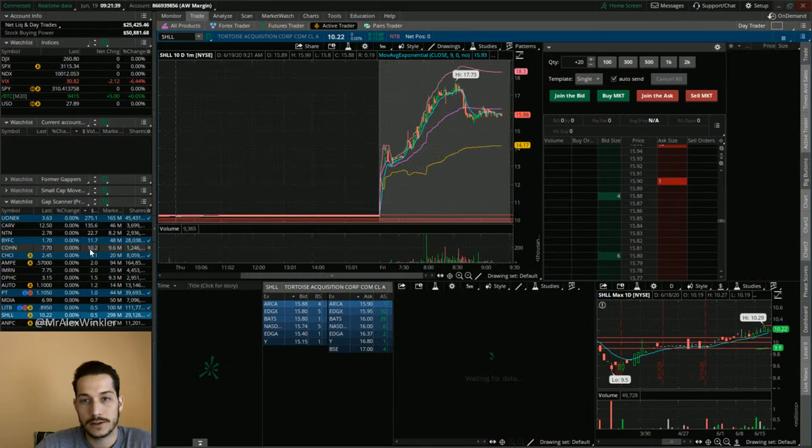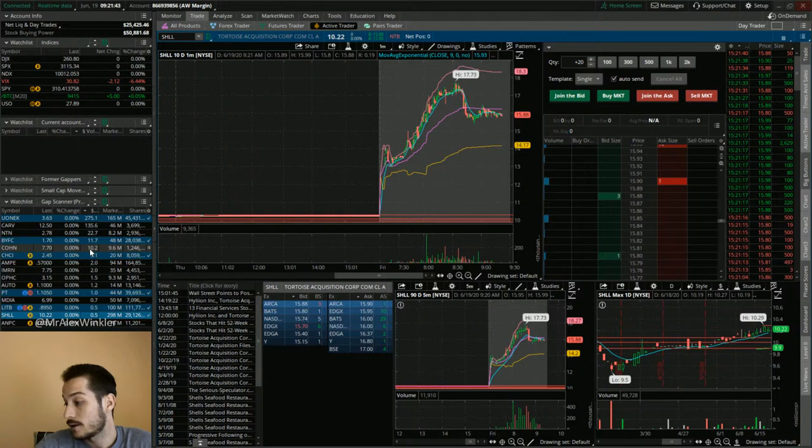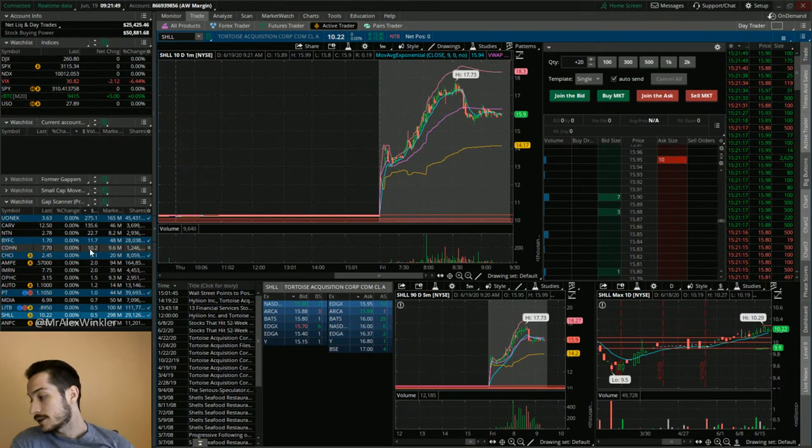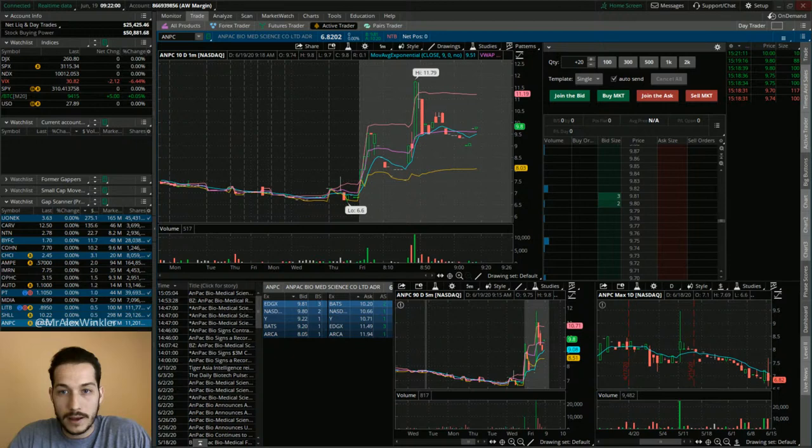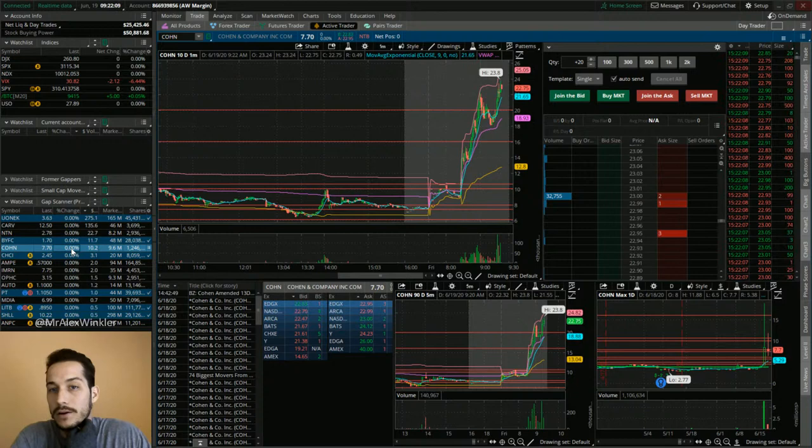SHLL, 24 million float, U.S. conglomerate. They have a merger and they're going to be retaining their listing on the New York Stock Exchange. So that's technically good news as well. They look like they're up quite a bit, but more like 70%. So it's not as high as you might imagine. ANPC, very likely traded pre-market. So yeah, I think the way CONCHN is trading pre-market is definitely going to be our lead gapper here, 100%.